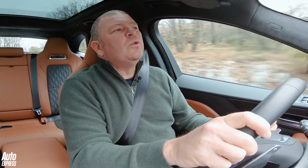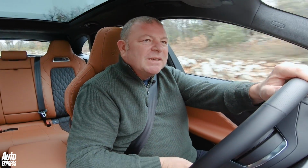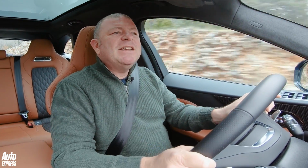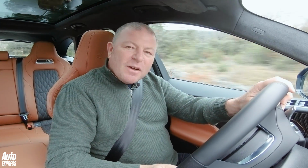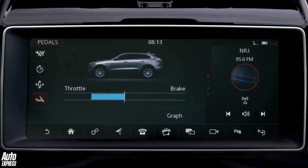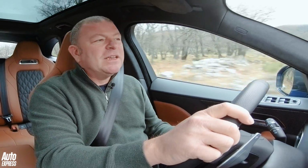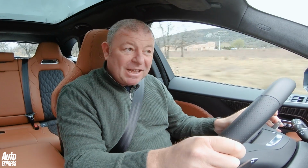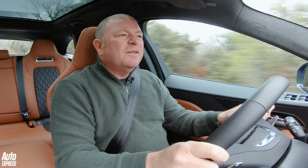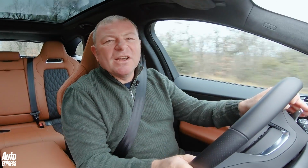Jaguar has obviously done all sorts beneath the skin to make sure that the SVR's four-wheel drive chassis, its steering system, and perhaps most important of all, its braking system, is up to the job of dealing with 542 bhp. Just to give you an idea as to how rapid the SVR is, the 0 to 62 claim is 4.3 seconds. The 0 to 60 claim is 4.1 seconds. Now those are pretty outrageous claims for any car of any type, but for an SUV, it's borderline insane.